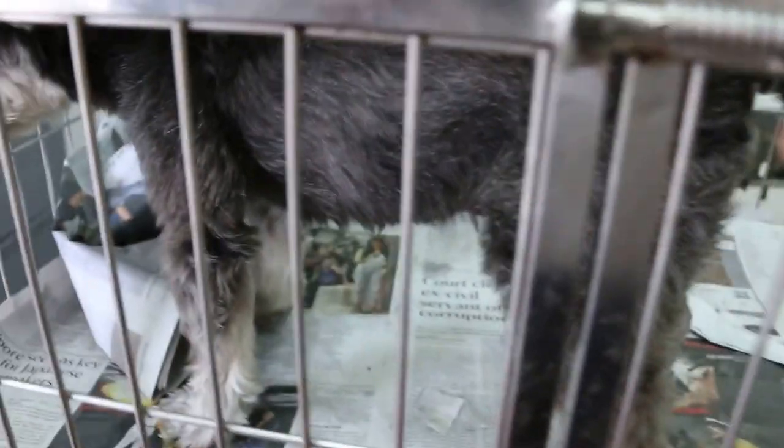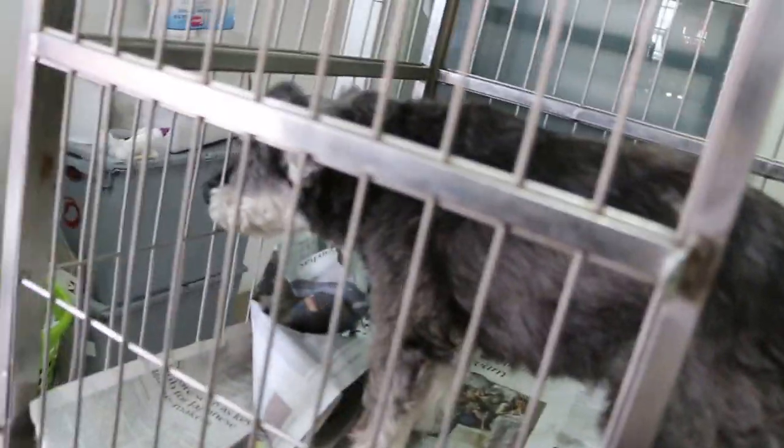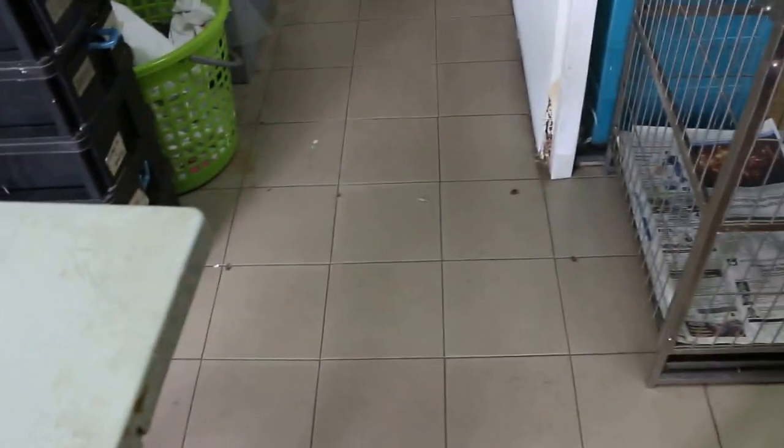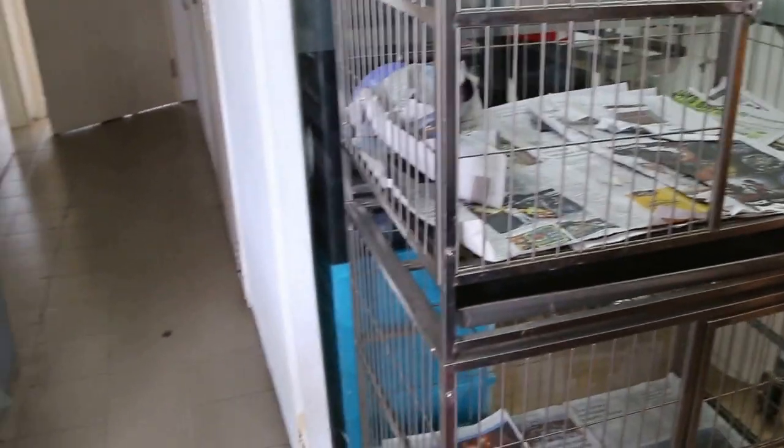Now there's another case here, which is the schnauzer. Now this schnauzer, the owner discovered a bit of swelling. You want to come? Show me the ear. Bring the dog up. Hold the dog, it won't bite. Hold the dog, just bring it up. I just show the hematoma.